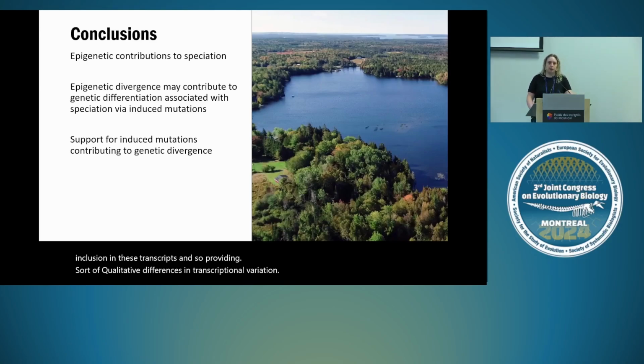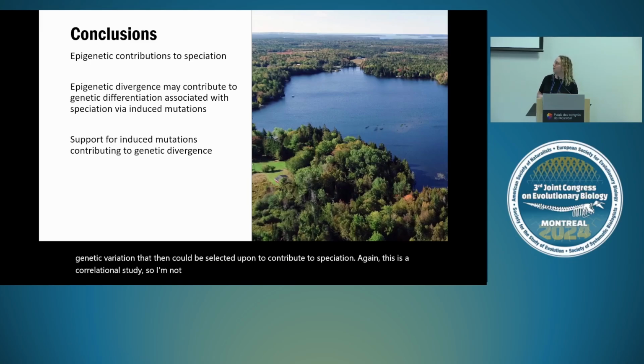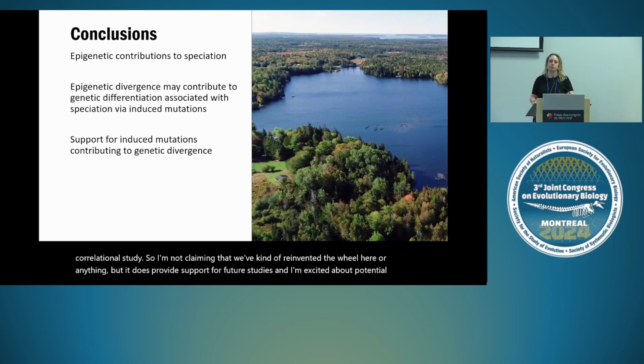So with that, this work supports the possibility that there are epigenetic contributions to speciation, and that epigenetic divergence could, over long evolutionary periods, be creating genetic variation that then could be selected upon to contribute to speciation. Again, this is a correlational study, so I'm not claiming that we've reinvented the wheel here or anything, but it does provide support for future studies, and I'm excited about potential experimental evolution studies to look further into this.